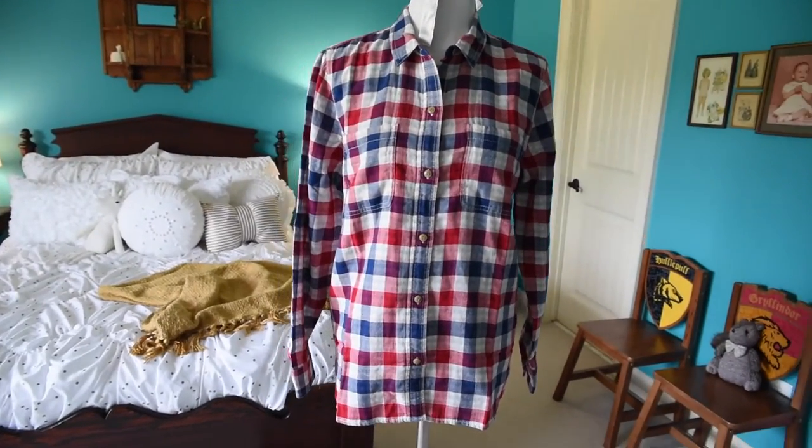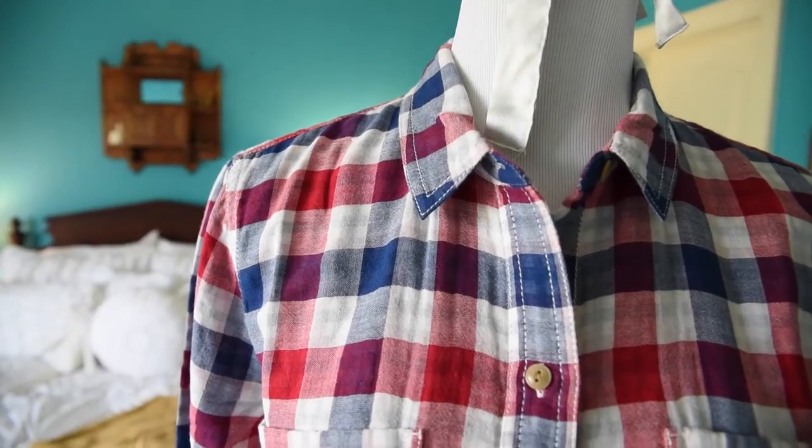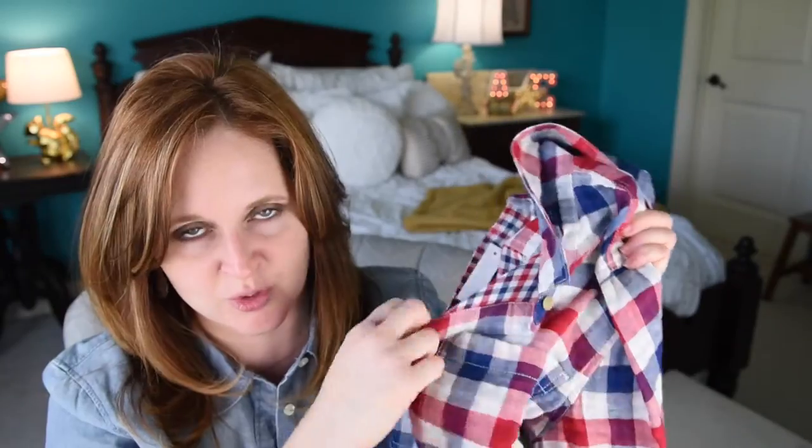Right, so this one is from Madewell. I think it's called the Boyfriend Plaid. I don't remember. Boyfriend Plaid. It's got double pockets on the chest, which normally I don't like because that emphasizes my chest, which doesn't need emphasizing. But it worked really well.